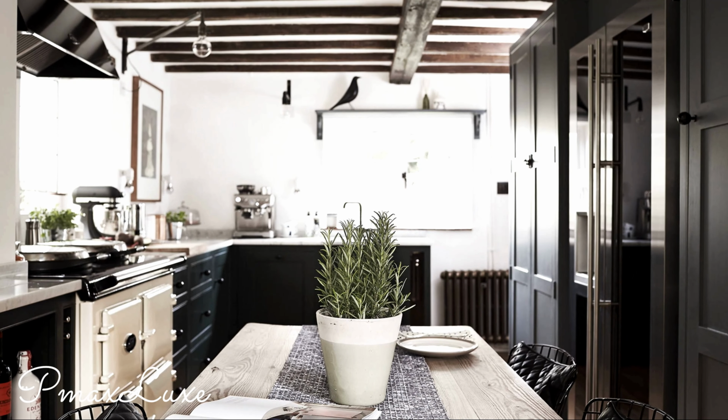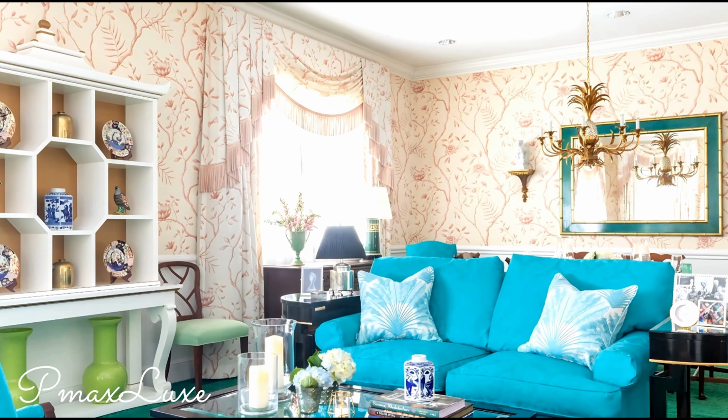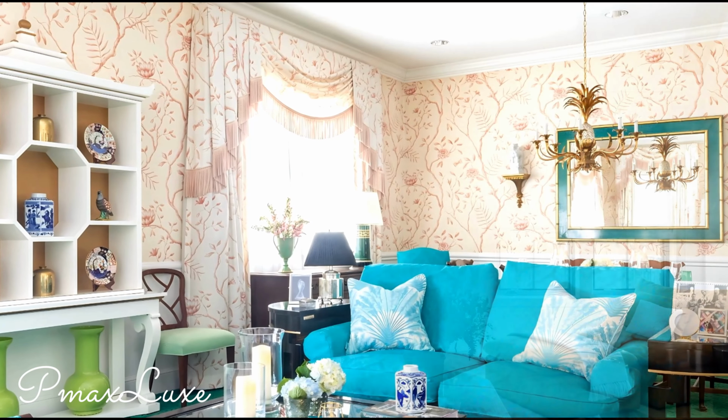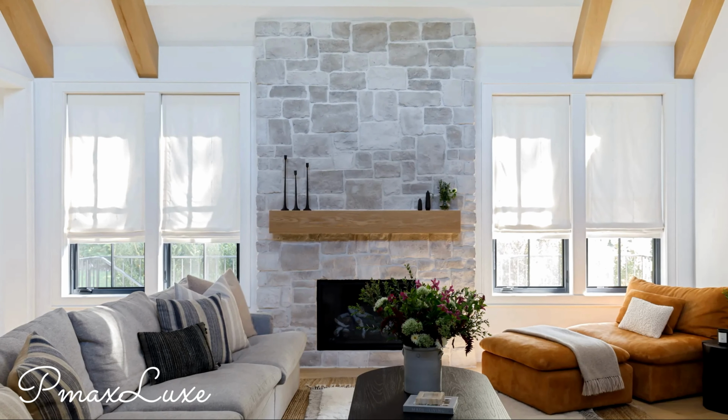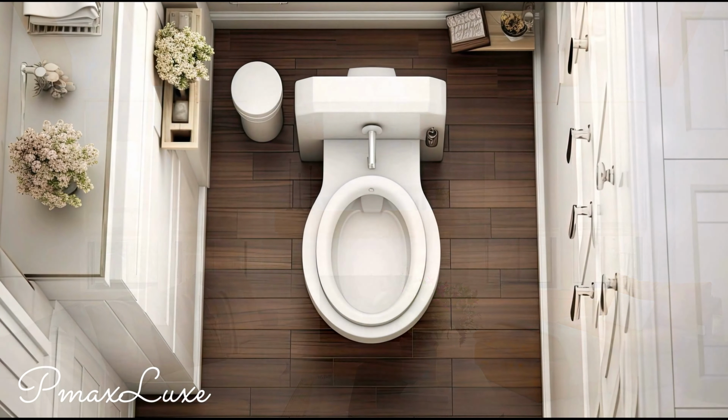This style is also about sustainability and mindfulness. Repurposing furniture, using reclaimed wood, or investing in timeless pieces ensures a design that's not only beautiful but also environmentally conscious.